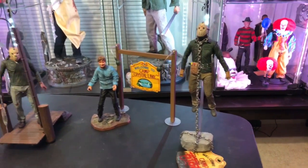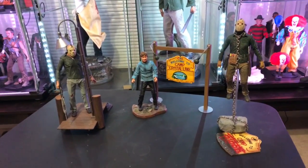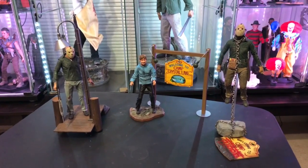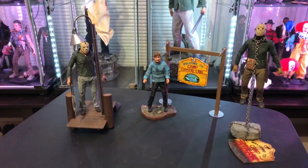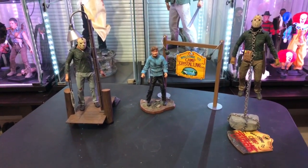So anyway, I've wasted enough time. Let me know if you have any questions about it. Again, this is the accessory set from NECA Friday the 13th. It is worth every penny. My favorite accessory, my favorite thing that's come out in some time. I highly, highly, highly recommend this.